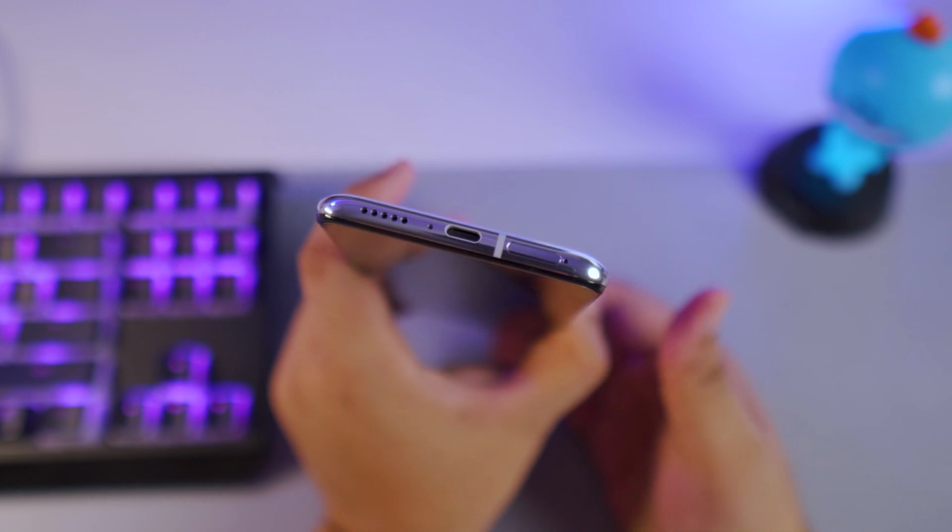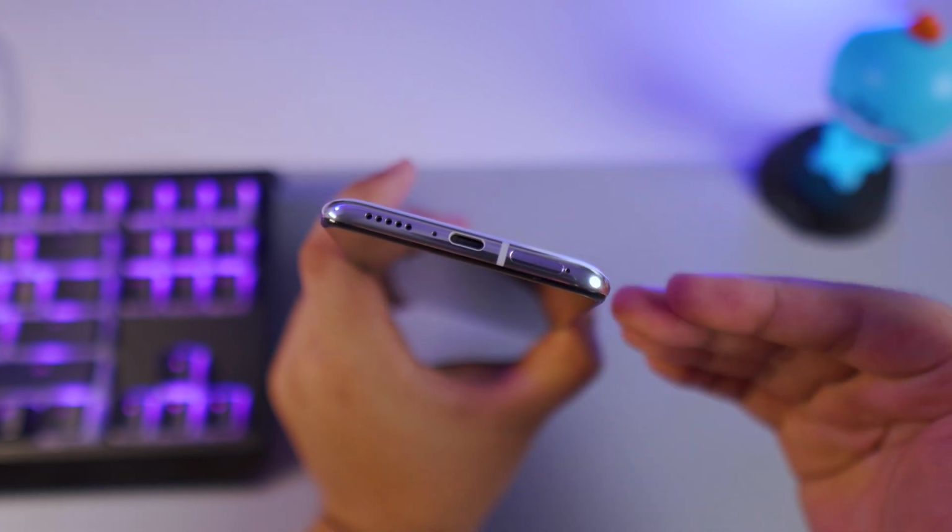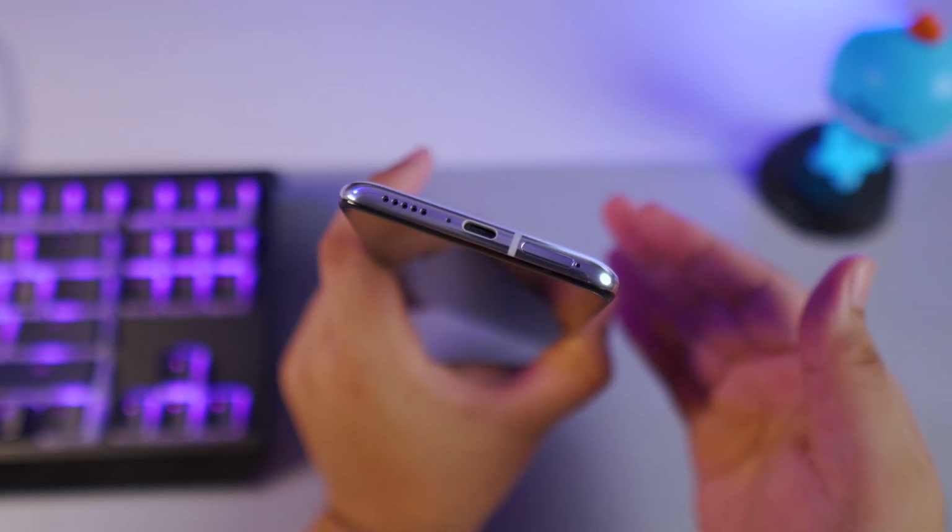There's no memory card slot. For a lot of you, this is a real deal breaker. And what's more aggravating is that the regular Redmi K30 had an expandable memory.